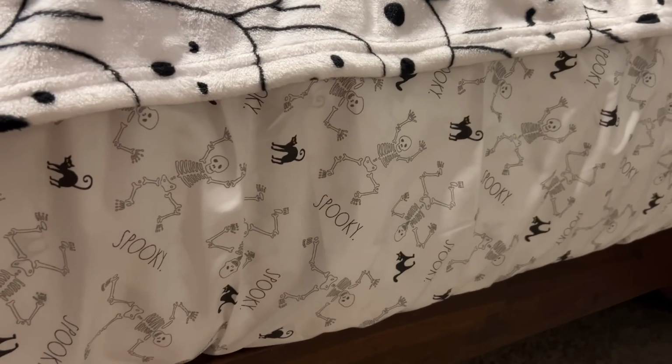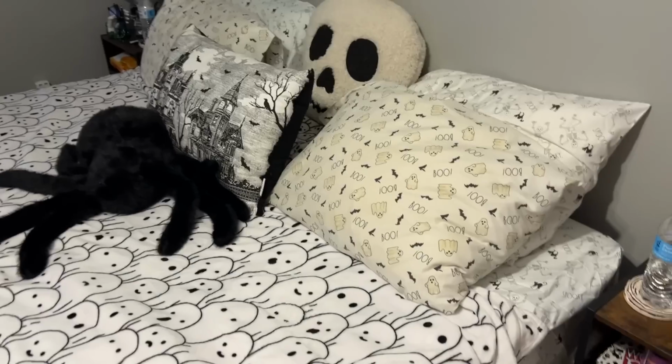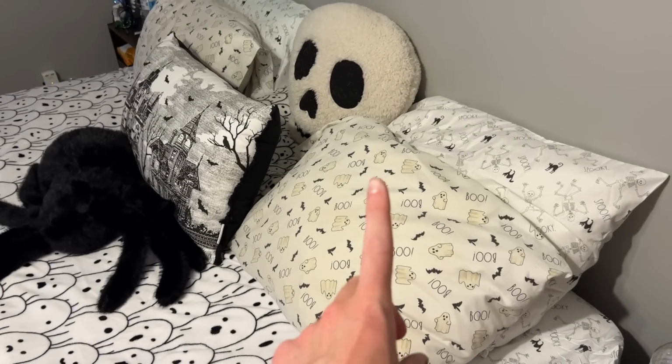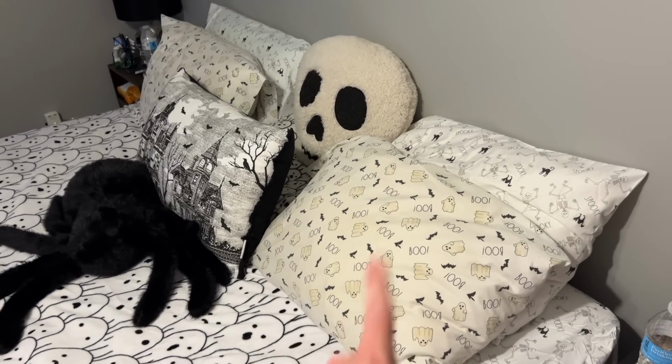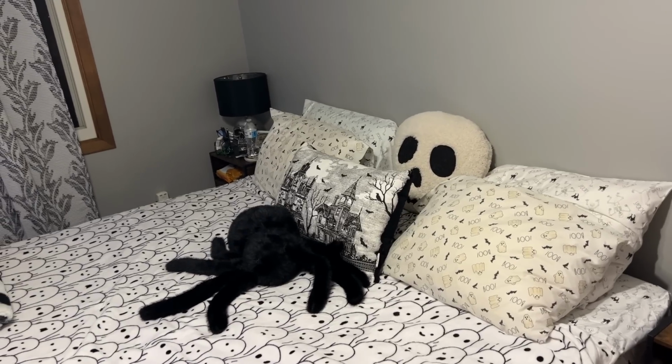These are the Raydun spooky skeleton and black cat sheets. I think they're super cute. And then these were our queen sheets when we were in a queen bed. They're the Boo Ghost sheets. We still have them just because we still have a queen bed in the guest room.